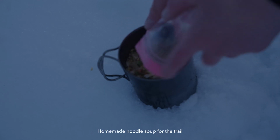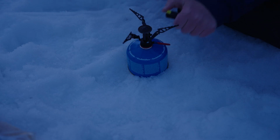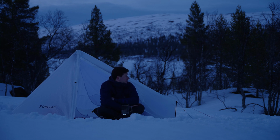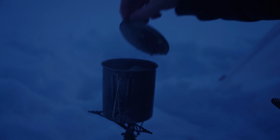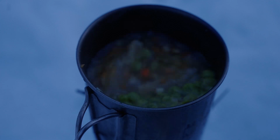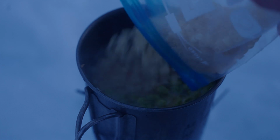For example, when I went to the mountains in Norway, I brought a homemade noodle soup, which I really wanted to show my audience. So I filmed a whole scene about it. I have a wide shot of me cooking, a close-up of the ingredients, close-up of me putting the ingredients into the pot, close-up of stirring, a shot of the finished product, and a shot of me eating and reacting to the food.